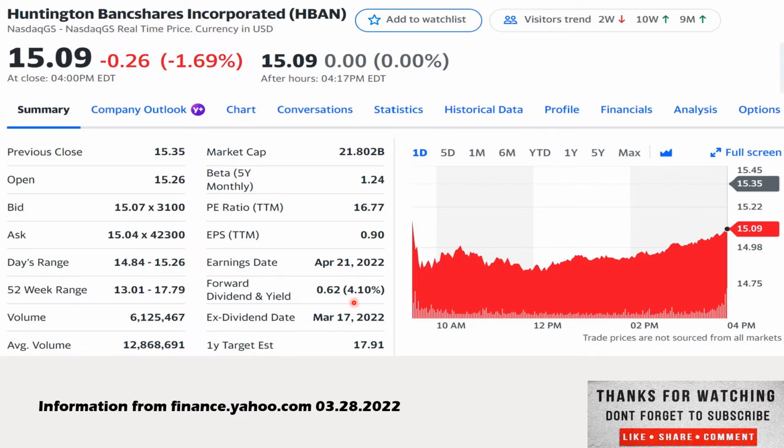4.1% yield. So the dividend yield is attractive at 4.1%. In my opinion, anything over 3 is very nice. I think the market average is about 1.6. And an ex-dividend date of March 17th. So we're a little bit beyond the March 17th date. So if you were to buy it now, you would not get the next dividend payout.